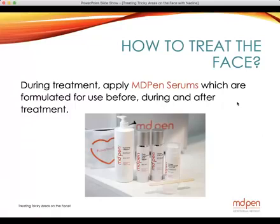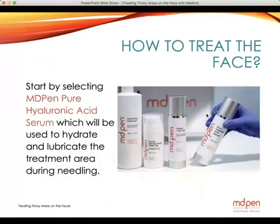All right. So during the treatment, we're going to apply the MDPen serums that are formulated specifically for the microneedling. This isn't going to cause any aggravation. So our very first product that we want to use is the hyaluronic serum. The reason for this, besides hydrating the skin, infusing your skin with the hyaluronic acid, if your pen doesn't have a slip, you're going to feel it. You're going to feel that tug. So you just want to have a nice thin layer of the hyaluronic acid on your skin, and so that will be our first step.